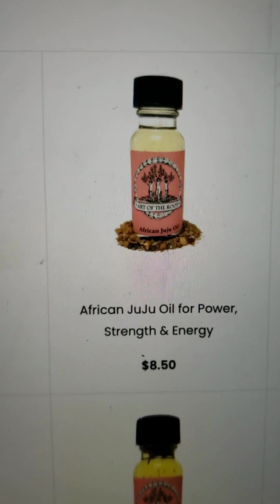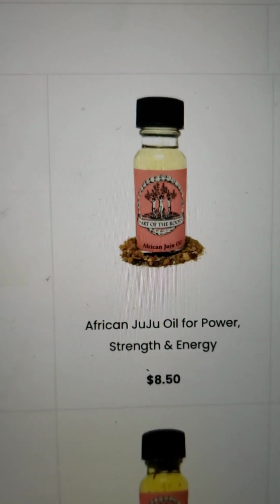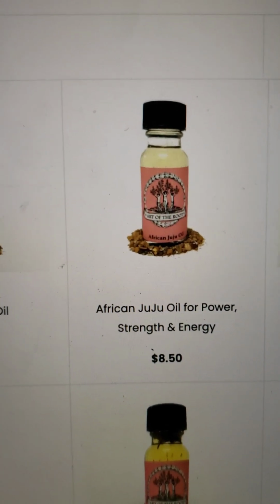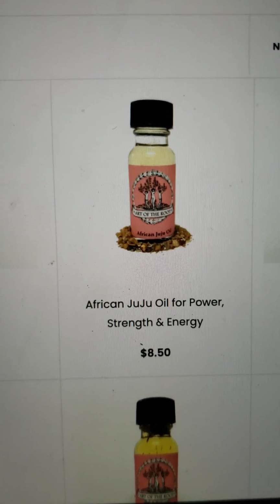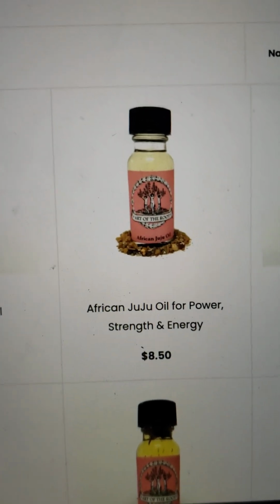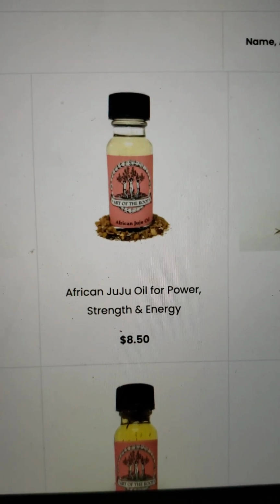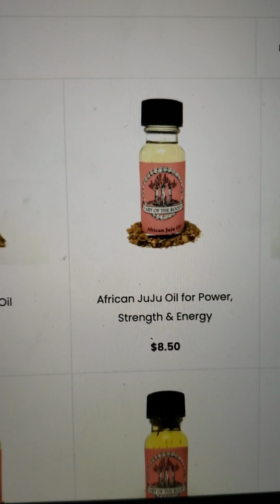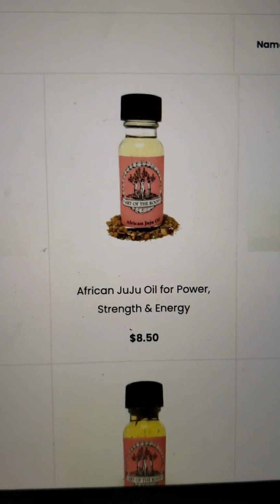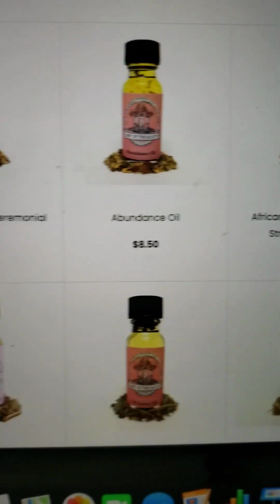Next is the African Juju oil for power, strength, and energy. This is a very good oil by itself, and it also mixes well with any of their other oils in their shop. Basically what it does is boost the power of your ritual, or boost the power of your workings. It just adds power to what it is that you are trying to manifest or work with, or do with your rituals and different things like that. But it's also good for bringing forth good energy into your home, into your workings, different things like that. So I would repurchase this oil because it did work very nicely for me.